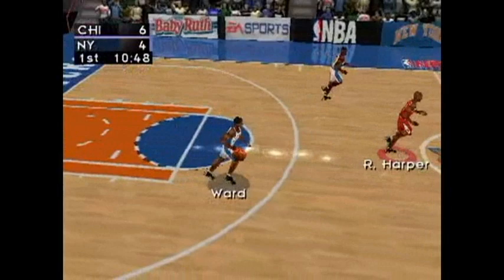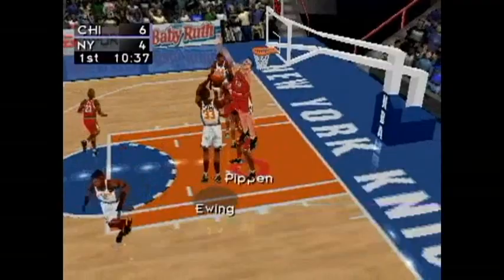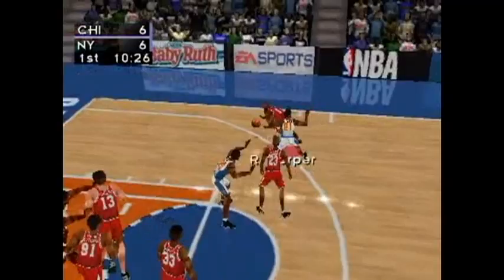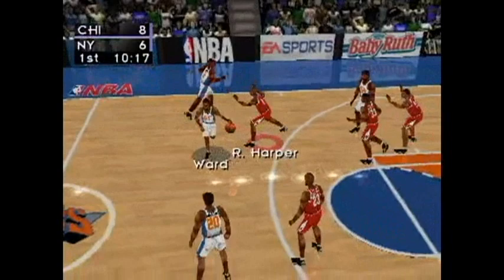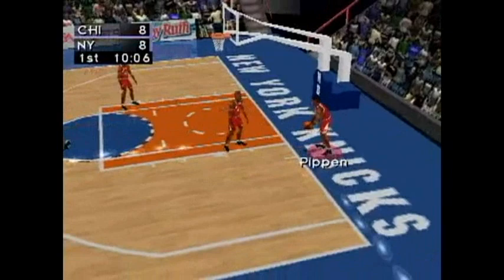Inbound pass to Ward. He pump fakes. Number 21 shoots from outside. Ewing buries the jumper. The score is level at 6. Harper with the reverse jam. Inbound pass to Ward. From the left side to Ewing. Houston with the easy lay-in. The score is leveled at 8.